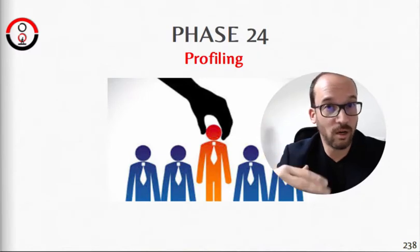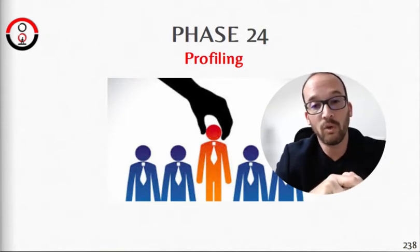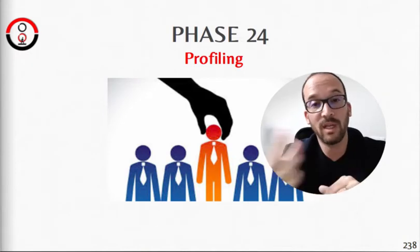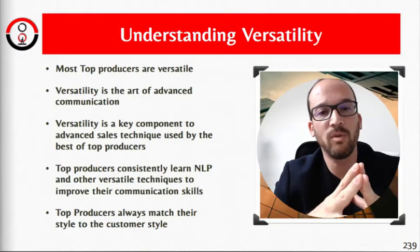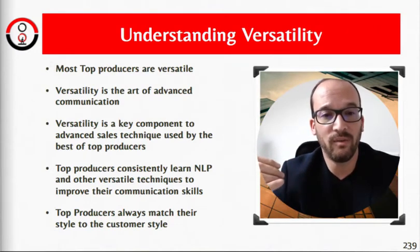You need to understand that there are different personality styles. This is, by the way, the reason we gave you the DISC test when you joined our company. It's going to help me coach you. It's going to help us understand who you are, and most importantly, it's going to help you understand how to work with other people. Most top producers are versatile. They have high versatility levels.